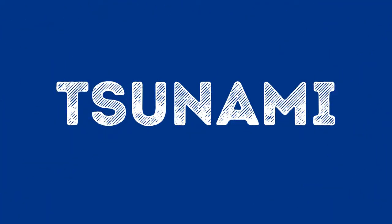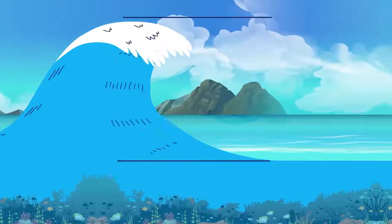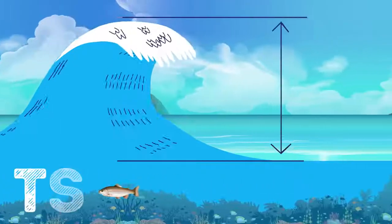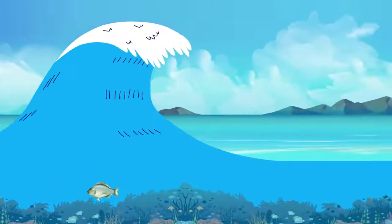Number 5. Tsunami. Gigantic ocean waves caused by earthquakes and underwater landslides are called tsunamis, and they are up to no good. They obviously arise in coastal areas.